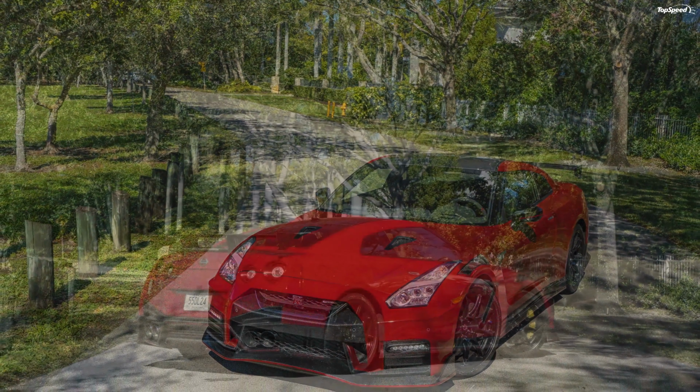Needless to say, it's been a very fun week and, despite the GT-R's age, Nissan has done a fairly decent job of keeping things somewhat fresh and interesting. This is our story with the Nissan GT-R Nismo.